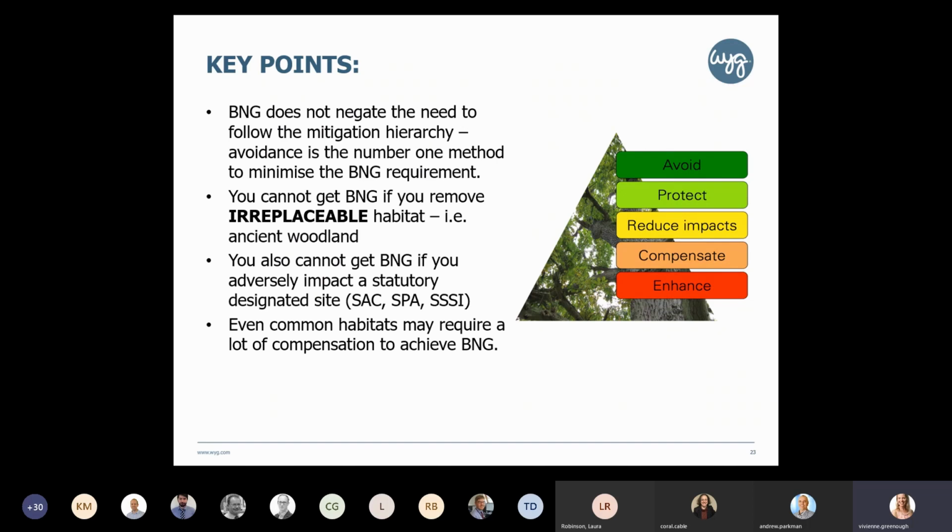You also cannot get biodiversity net gain if you adversely impact a statutory designated site, such as a Site of Special Scientific Interest, Special Protection Area, or a SAC, which is Special Area of Conservation. And even common habitats such as semi-improved horse grazed grassland, as we saw in the previous example, may require a lot of compensation to achieve the required net gain.